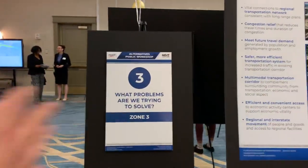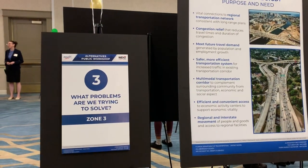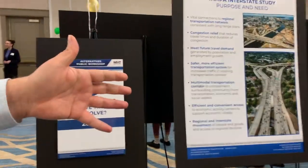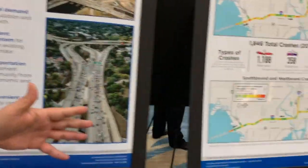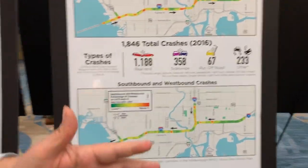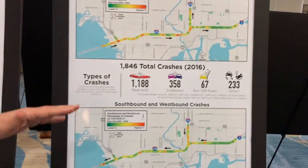We're really trying to identify and show some of the issues and problems and why looking at this is important from a safety perspective and what's the purpose and the need. So we've identified some crash issues, some operational issues. So when you say crash, show me what I'm looking at.